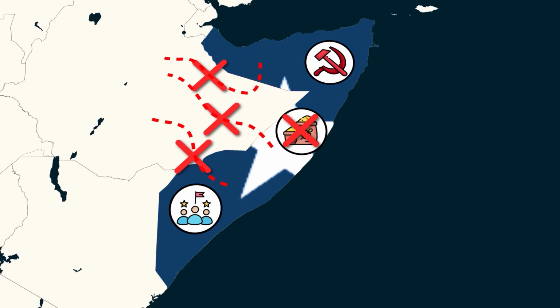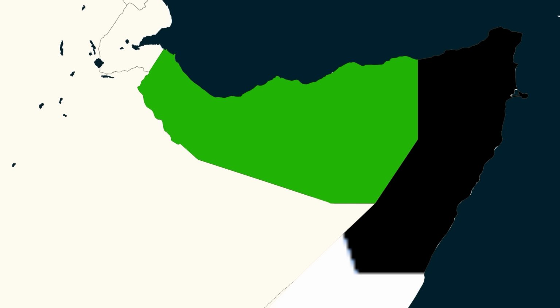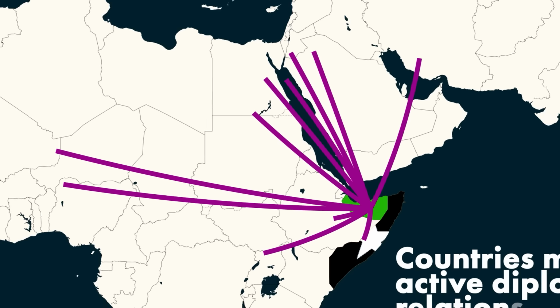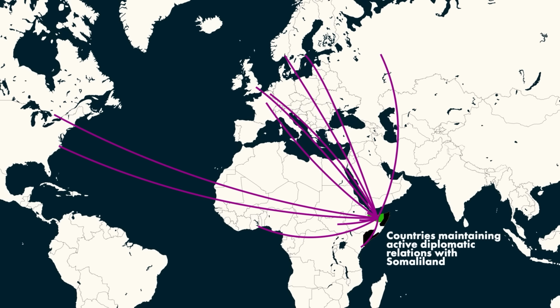Since the 1990s, the northern Somaliland has been trying to get independence from the south again, but the fight for international recognition to support their claim of the Horn of Africa remains an uphill battle. While international diplomatic relations between Somaliland and the rest of the world are growing, suggesting a potential future independence, the state still faces a long and uncertain path.